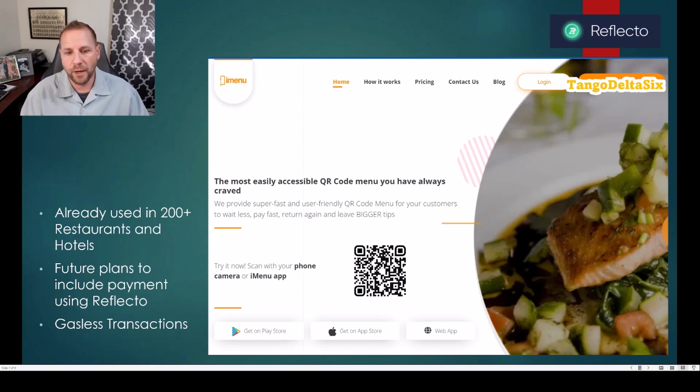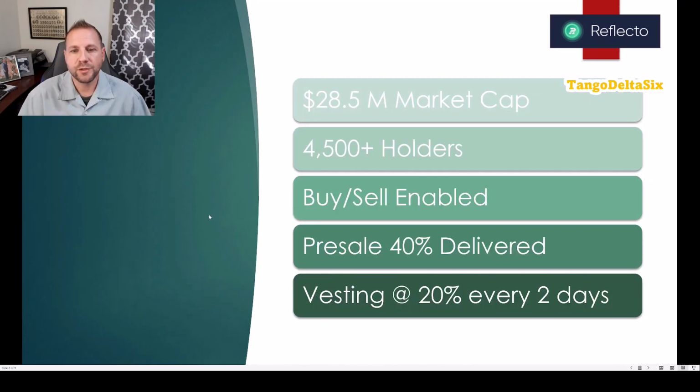So you might look at, hey, I could go to this restaurant or I could go to that restaurant. Which one has an iMenu, which one has Reflecto? And if you have Reflecto in your wallet, then you can go out to eat and you can order food, and instead of paying with fiat currency, you can pay with your Reflecto tokens out of your wallet. That's a pretty cool use case. Having that integrated into the menu would be a plus, and it's a great way to have a utility for the token long term.